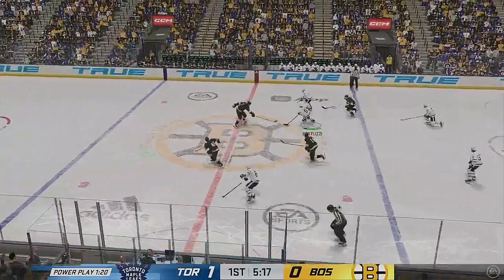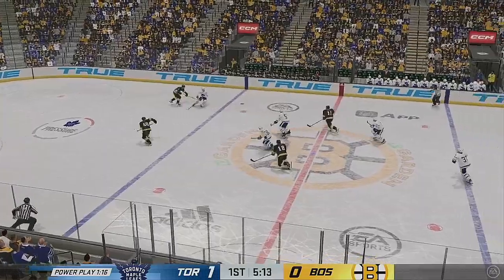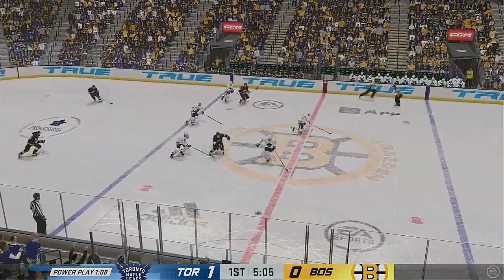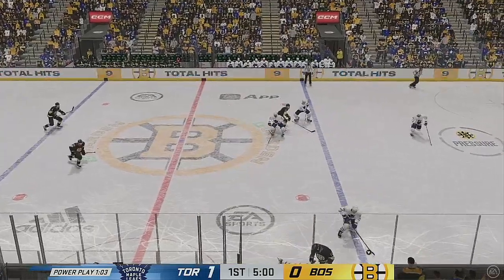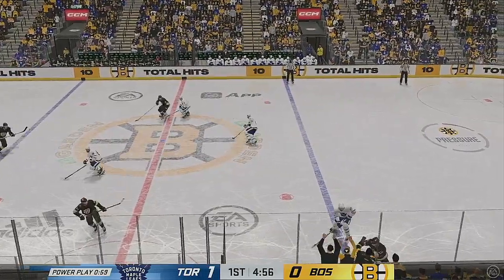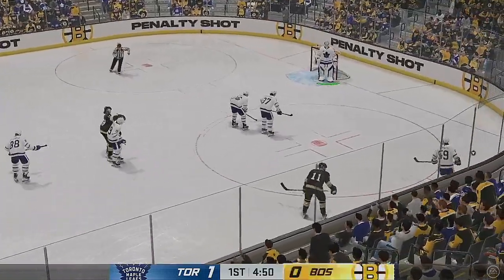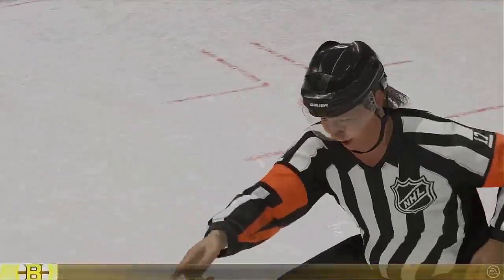Tosses it on to Bertuzzi. Boston's got it in the neutral zone. Puck picked up by Marner. Moves it quickly over to Frederick, and he loses control of the puck. Now a quick pass to Yarncroft. Oh, he's taken down. Penalty coming up.